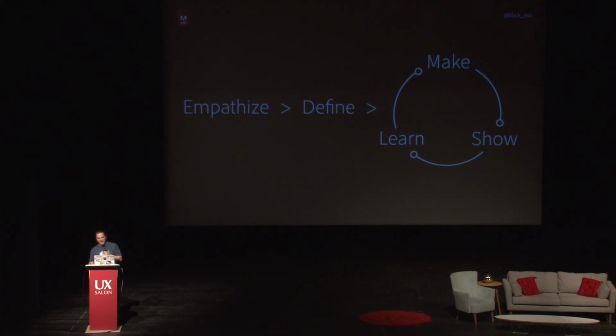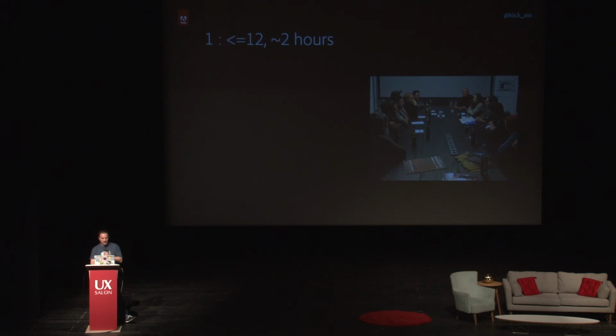This is where we empathize, define, make something, show it, learn, and keep improving. And active user research happens in the form of workshops at customers or at community meetings. Typically, we do focus groups in a ratio of 1 interviewer to a maximum of 12 attendees, of around 2 hours. And normally, I would start with an introduction round where attendees explain their current workflows and challenges. And typically, this organically leads into very interesting discussions among attendees without me having asked a single question.